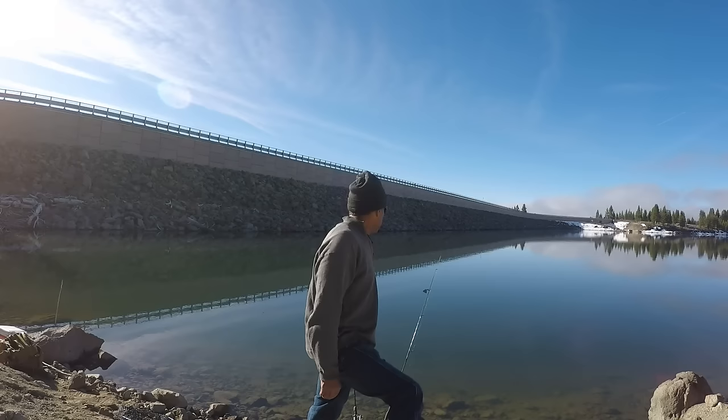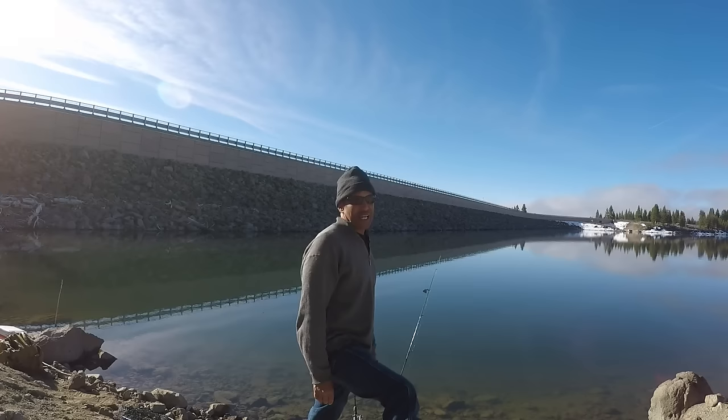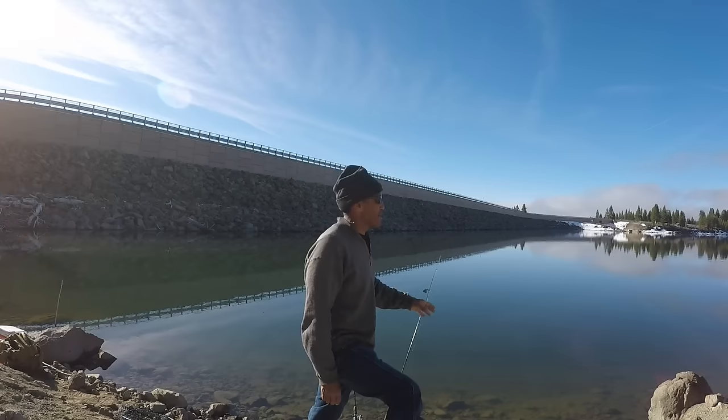I was surprised the lake's so high. Boca is like bone dry. It's really low. I guess they're just getting ready for all the snow melt, because the snow's melting around at this level, but up in the high country, there's tons of snow that still has to melt. I'd like to see if I can get a kokanee.